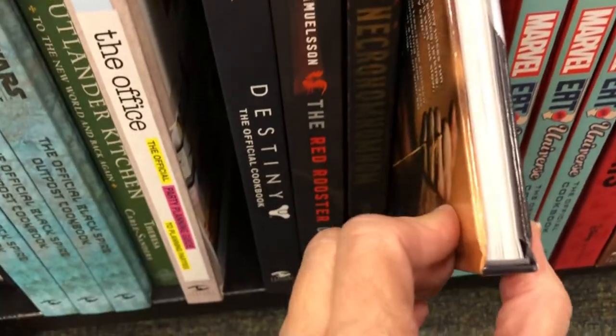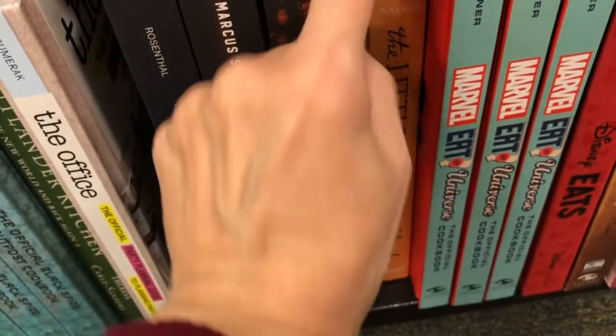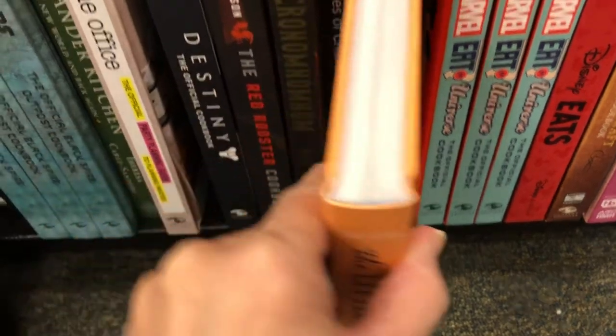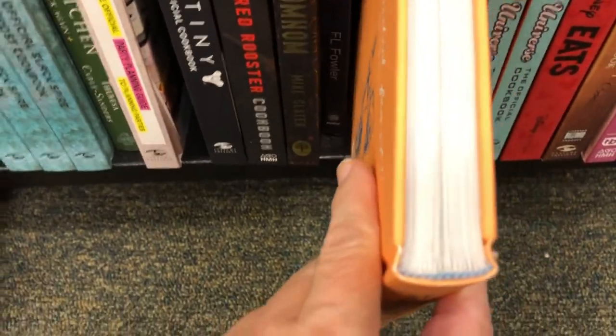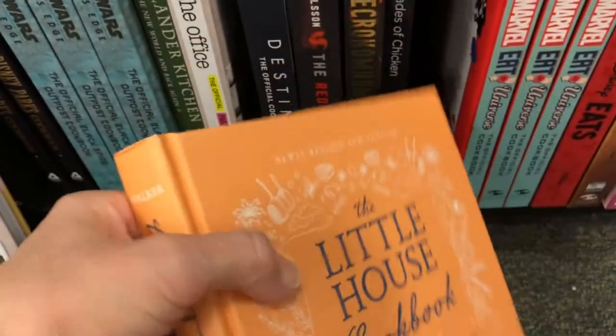Fifty Shades of Chicken has a little gray headband, because why not? The Little House Cookbook. Oh, how fun! And they have one of the checkered. And it kind of goes with the colors of the blue.